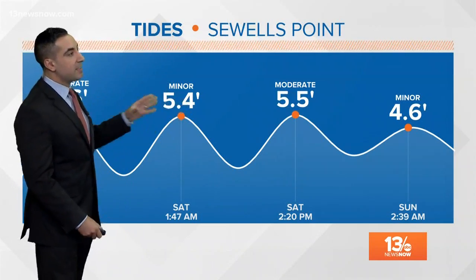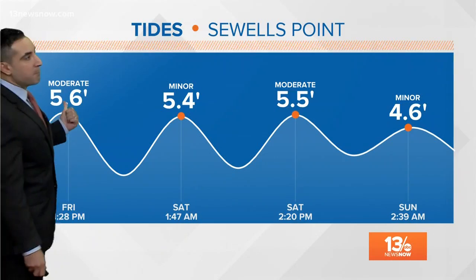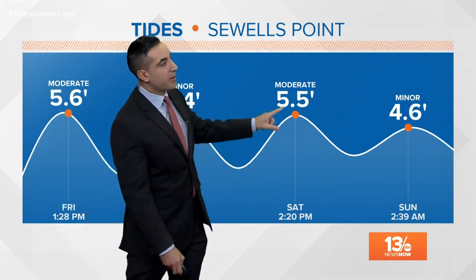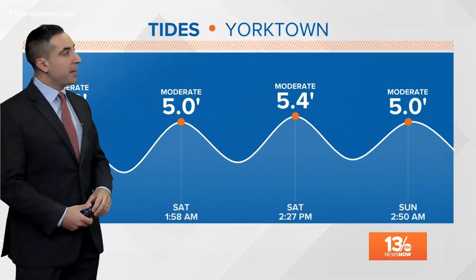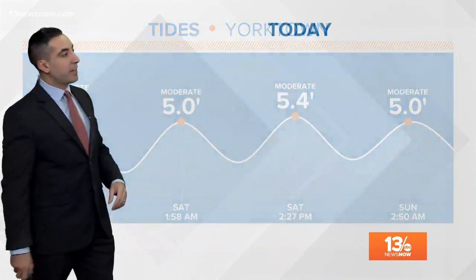So in terms of the tides, here's a look at Sewells Point. We're looking at the high tide cycle later on today at 1:28, moderate flooding, and then down to minor for tomorrow morning at 1:47. And Saturday afternoon, we could have some more moderate flooding there. How about up in Yorktown? Expecting some major to moderate flooding here in the high tide cycles really right up through Sunday, so look at some of those issues there.